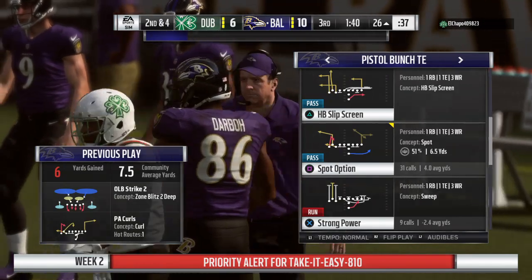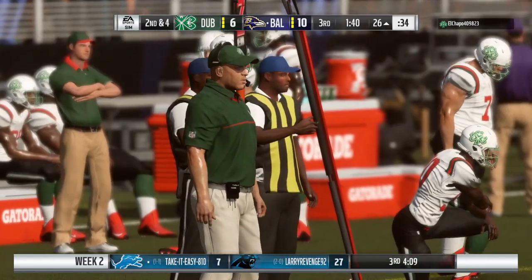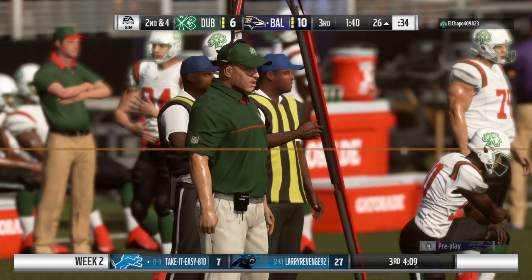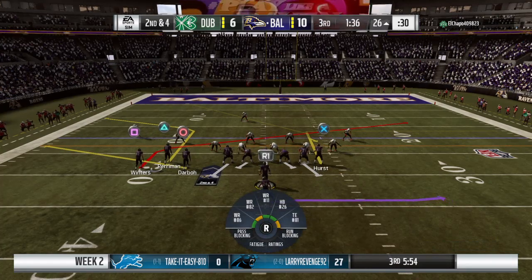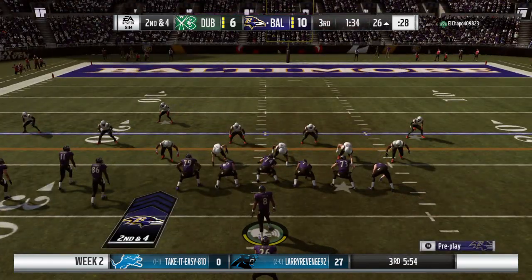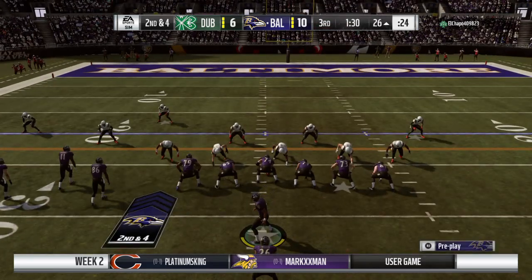And he is out of bounds inside the 30. A gain of 6 there on first. If you're running an out route, it's likely you're going to end up near the sideline. And what did we just see there? You got it. The benefits of practice. Toe tapping, foot dragging, picking it up, and making sure it was a catch.